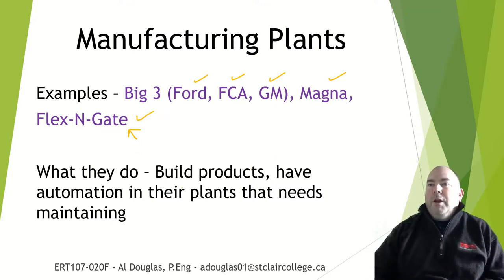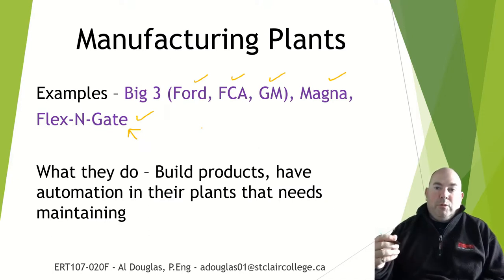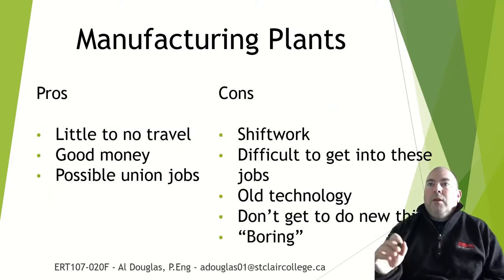So they have automation in their plants that needs maintaining. So typically a robot programmer or a PLC programmer in a place like this is going to be more of a maintenance type job. They will get involved with upgrading equipment, so some project work like that, but probably primarily a maintenance and troubleshooting type of job. Okay, so different than a machine builder or system integrator, more of a maintenance type job working in that particular plant. So advantages to this, you're going to see little or no travel at all.